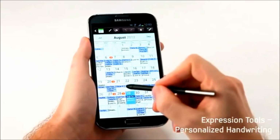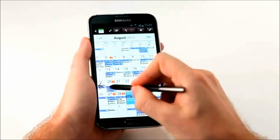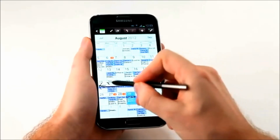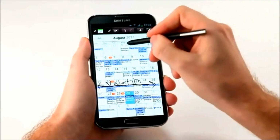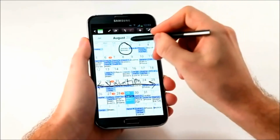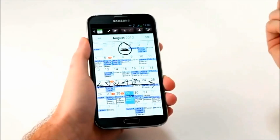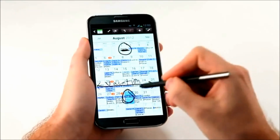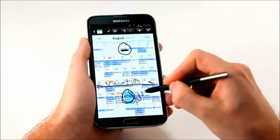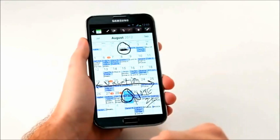So I'm going to go into handwriting mode, and here I'm looking at the month. I want to add some notations, so I can say right here, this week, that's my vacation. I'll jot that right in. And then, let's see, the first, this is my anniversary. Can't forget that. So I'll circle and underline that. And then why don't I add in the 29th? That's when we just announced the Galaxy Note 2. Very important, so I'll put that in, and there you go.